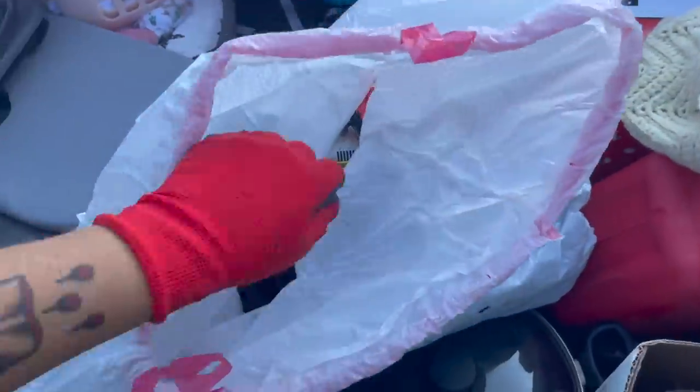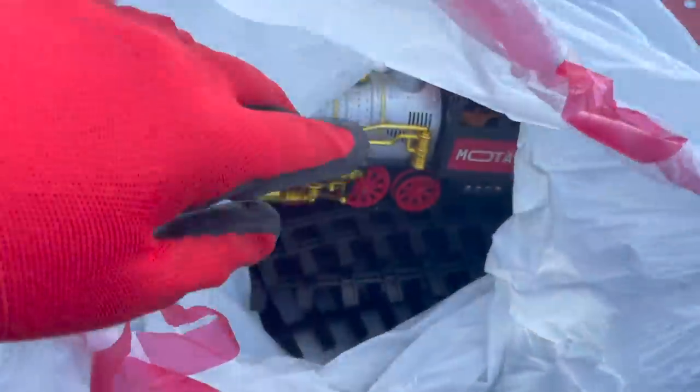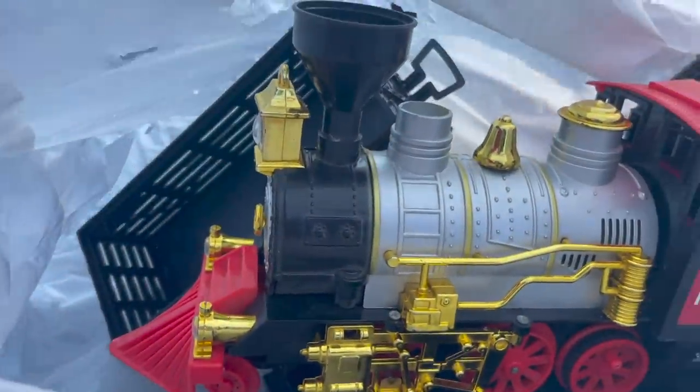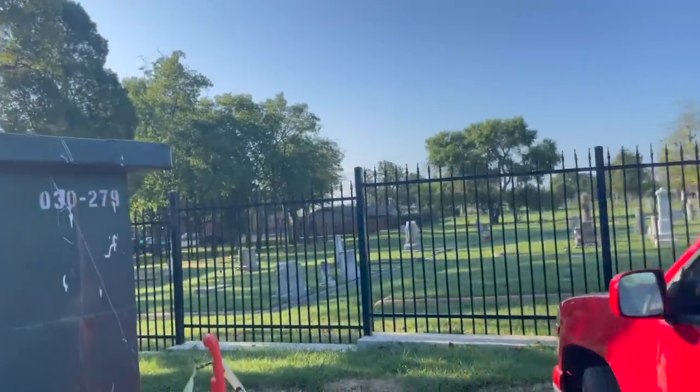This is a train in there, and it has the tracks, some of the tracks at least. That's cool. Yeah, this is awesome. This is a great stop. Good job. Woo! Awesome. Well, that was definitely a good stop. Best stop of the day.